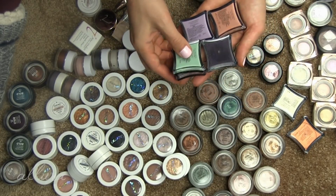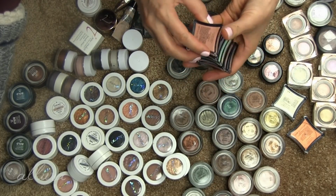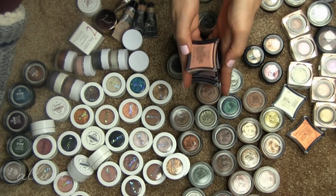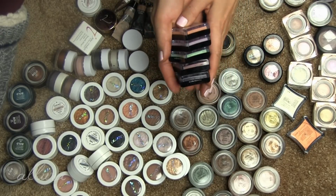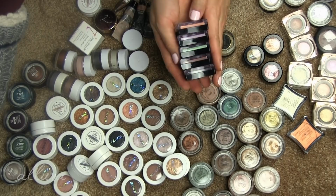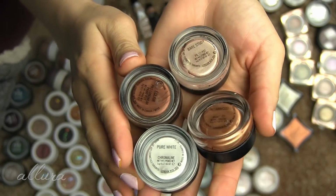So I'm going to see if someone else can make better use of these, even though I have a special place in my heart for Illamasqua. I even like just looking at the way that the packaging is designed, but I know that I'm just not going to be reaching for these, so sadly I'm gonna set these aside to give them away. And 4 more paint pots that I know I'm gonna keep.